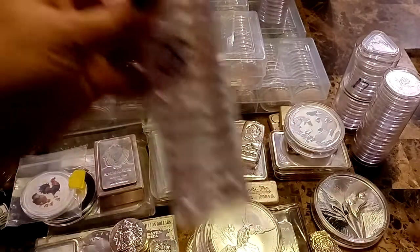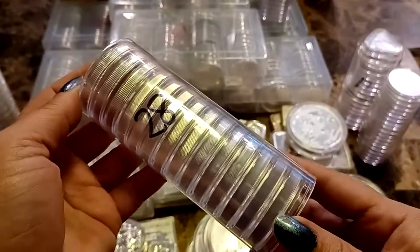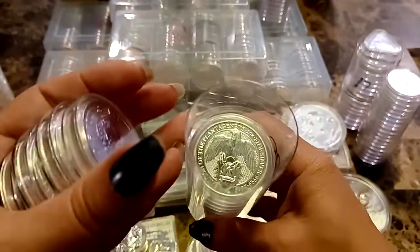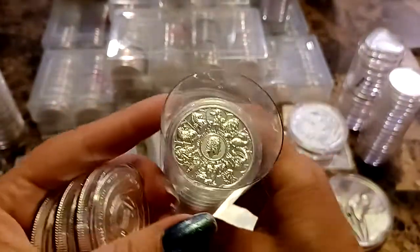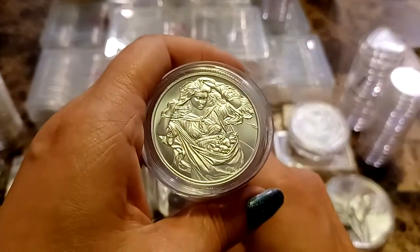All right, this one has 28 ounces, and these are all 2 ounces. So this is some more random intaglio. Or no, this is my Queen's Beast. I got like 2 Queen's Beast series in here. The top ones in here are the seasons, and I'm missing one of the seasons. But the rest is the Queen's Beast series.